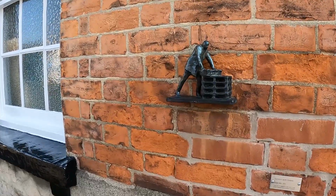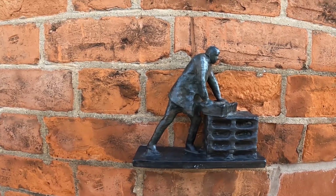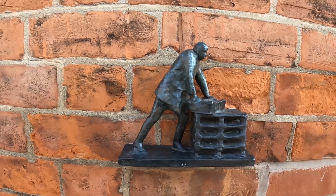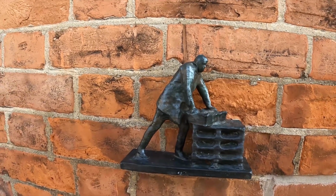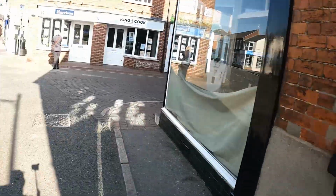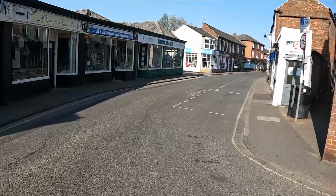And here we've found number 11, and this is Gundars with onions, and he's basically sorting onions to show how important that is in Lincolnshire. And next we're off to find number 12. And number 12 is on Bookmark, which is just across the road.